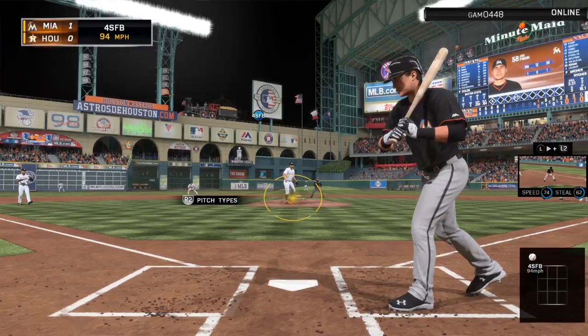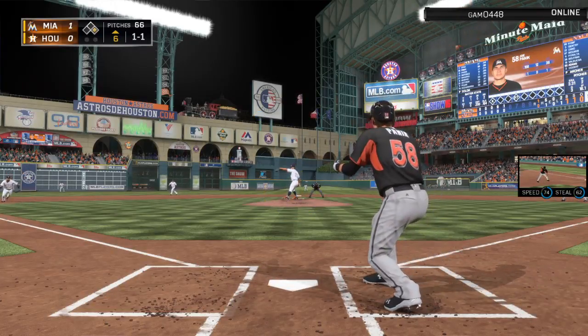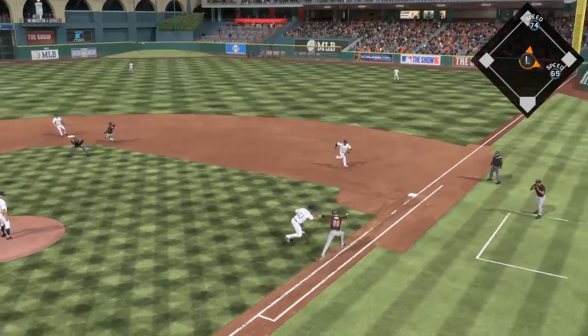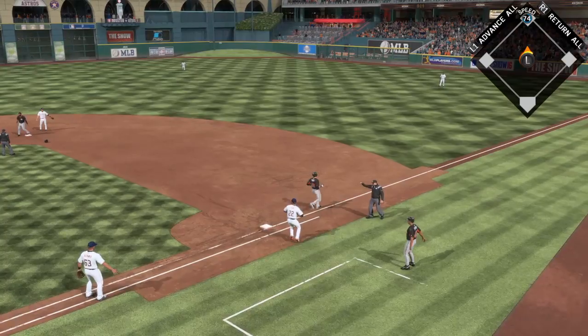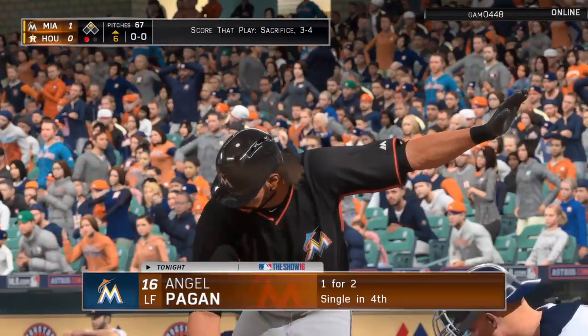Showing bunt, but he winds up taking ball 1. That might have been the old butcher boy play there. Third baseman, they hate that one. Shows bunt as he gets this one down. And the throw will have to go to Cano at the bag, and the sacrifice is a good one.